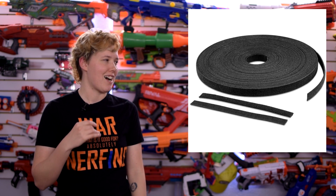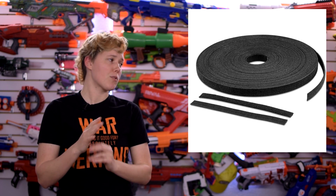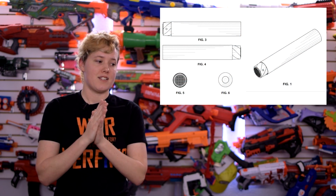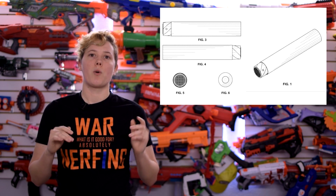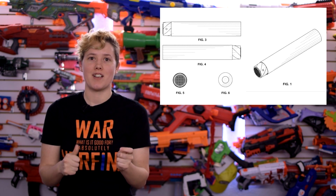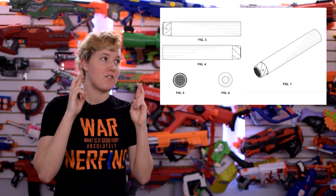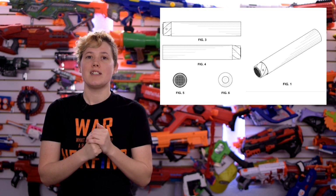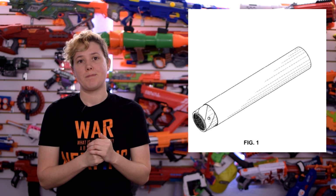The hook side of that style isn't as abrasive on the skin. But regardless of what type of Velcro it uses, we really, really hope that they state everywhere that eye protection is required for these type of darts, and, cross my fingers, include it with the blasters. You do not want to take Velcro in the eye. That wouldn't feel good at all.